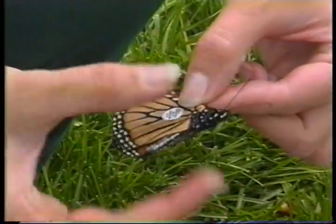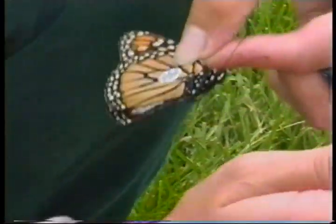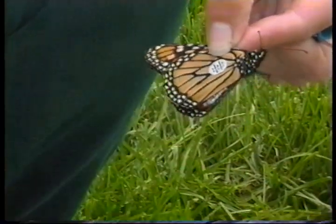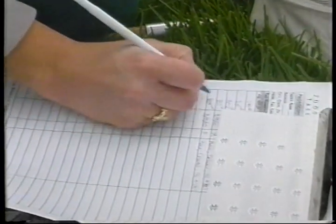Just like that. Nice quick tap to make sure it's stuck. You need to record that tag number, and that's the bottom line. And it says 805WD. We record that on our data sheet.